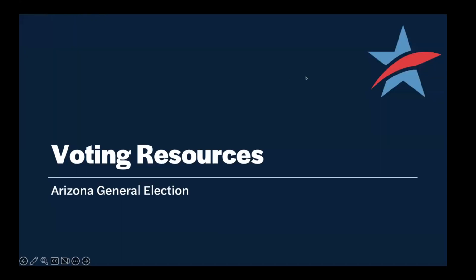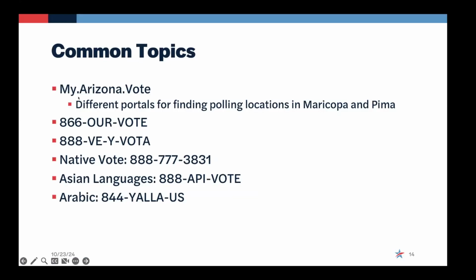Now, finally, going over some voting resources here in Arizona. The best place to start looking for your resources is my.arizona.vote. This is a state website hosted by Arizona, and it has a lot of information for finding your polling place, checking your voter registration status, tracking your ballot, and more. But an important note for anybody in Maricopa and Pima: you can start off using my.arizona.vote, but some of the functions may not work for you, but they'll link you to your proper website.